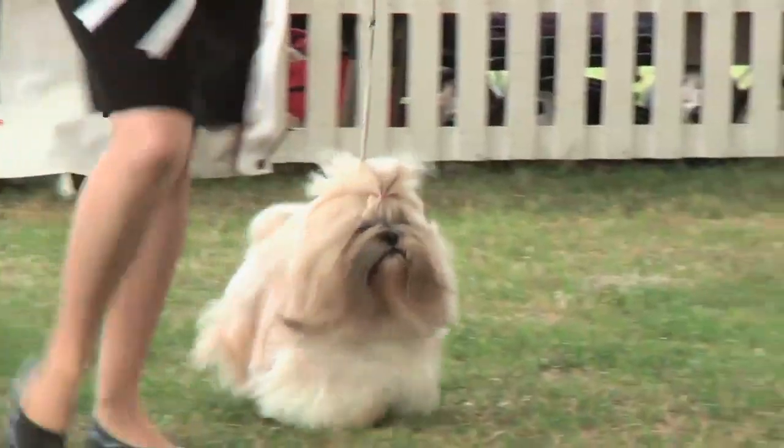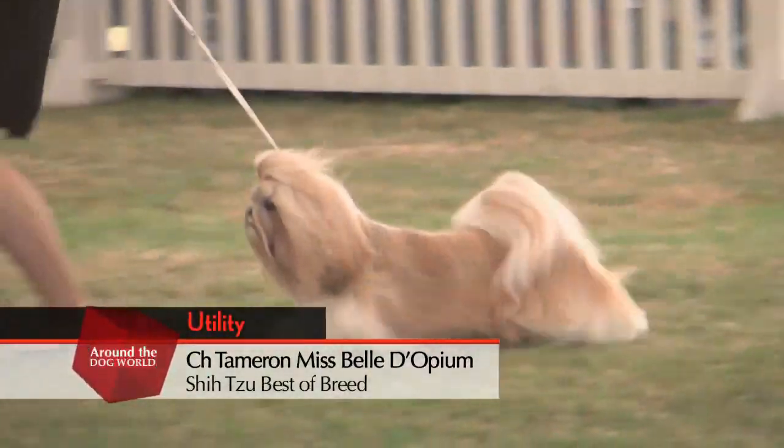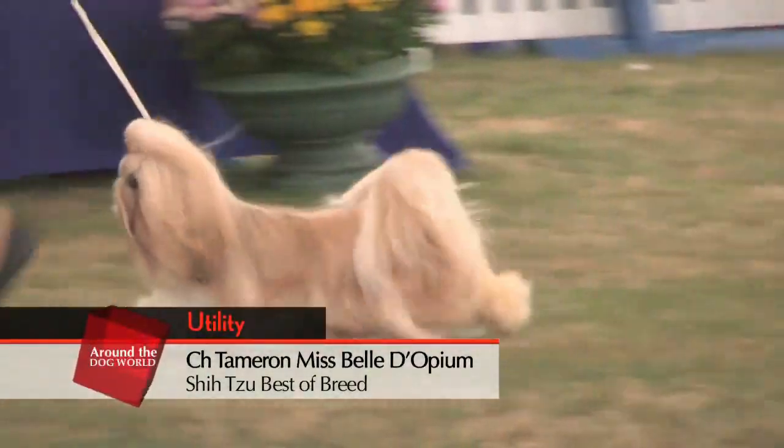Meeting our shortlist, the Shih Tzu, number 5025, awarded best of breed by Mark James.